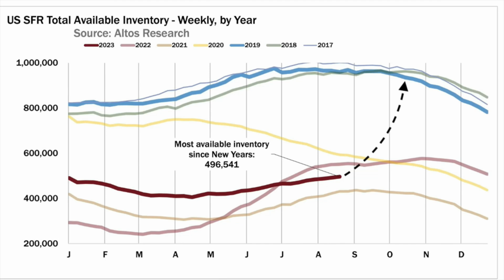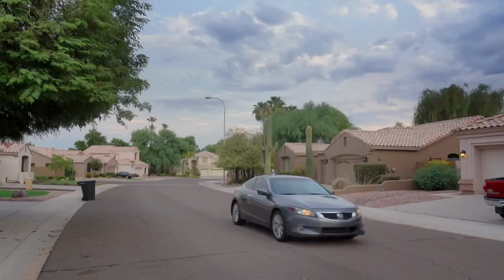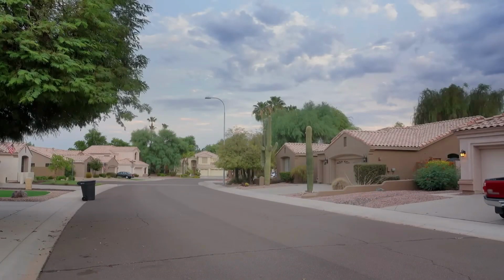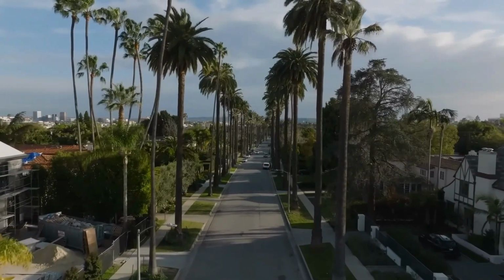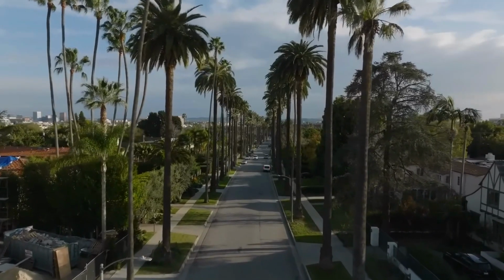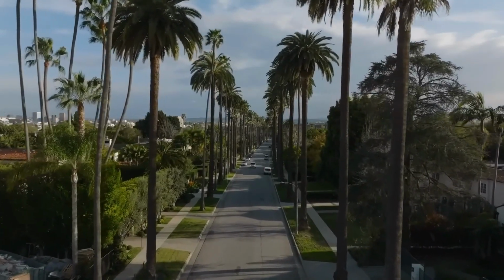Some experts are now starting to argue that this tight inventory situation is here to stay permanently, that it's the new normal, and to be fair, there's a lot of reasons why this could very well be the case. As we speak, there are thousands of buyers lined up on the sidelines ready to buy the second mortgage rates drop down to more reasonable levels, and below them, there are thousands more who are ready to buy when prices go down even a small amount.